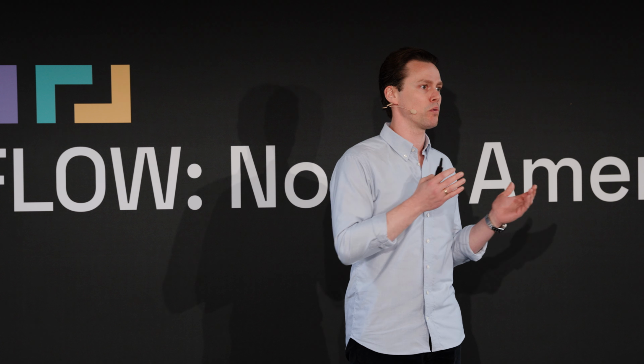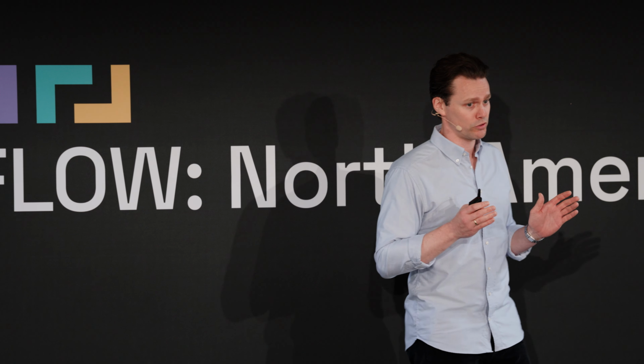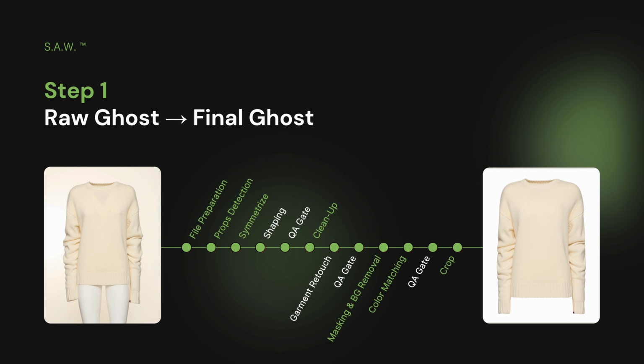Good. So how do we get there? Let's try to break it down into a linear process that can be a little bit easier to understand. So in this case, we have a raw ghost image, and now we want to take that to a final AI model image that is ready to go online. First step we want to do here is to do what we always do with a ghost image. We do the retouching that's required from the specific client based on their style guides.